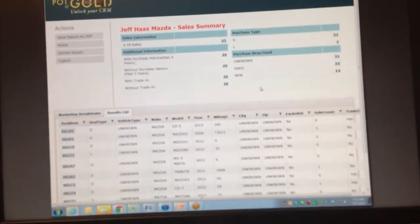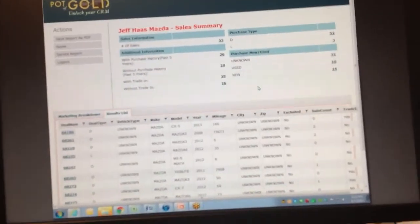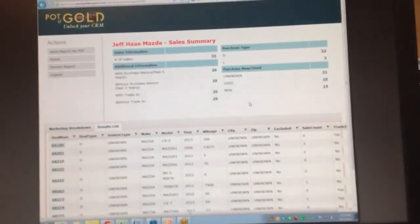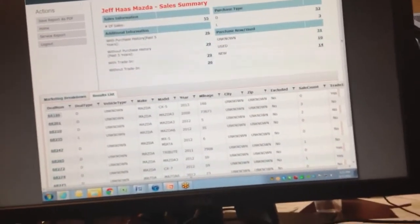This is great for all the internet leads that just get stagnant or what have you. How does the process work on your end? Is it automatic? Let's say I'm the dealer, I sign up. What do you do? Do you have access to the CRM and automatically pull the data?